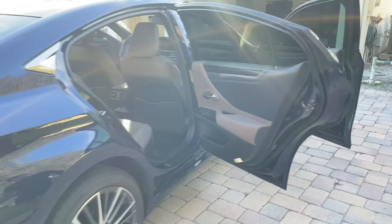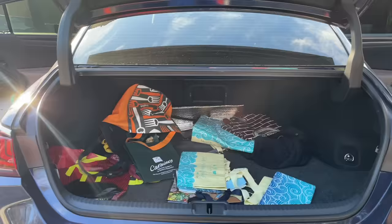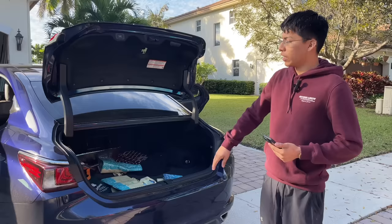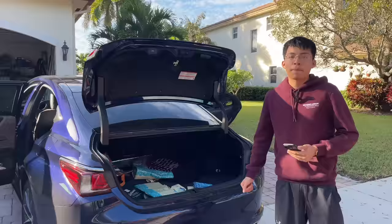So in this vehicle, what we're going to be doing today is a thorough vacuum on the inside. We're going to be cleaning the steering wheel, the dashboard, the center console, all four doors. We're going to be doing the windows on the inside. And then on the outside, we're going to be washing it, cleaning it, and throwing a wax on it, as well as the tires and rims, adding some tire shine. We're also going to be cleaning the trunk. Stay tuned, guys.